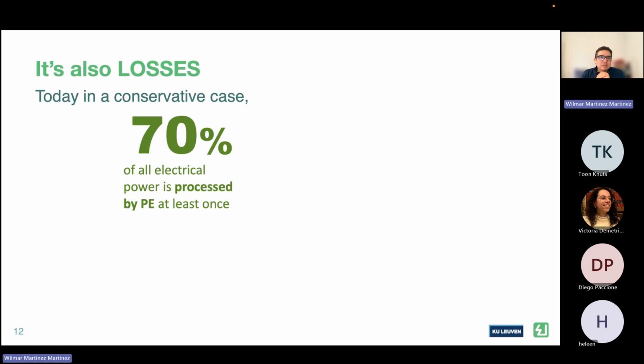Today, we mentioned that more or less from all the electric power that is actually being generated today, or all the energy, in other words, 70% of that energy is actually processed with a power converter or a power electronics device at least once, and that's quite important, that part of at least once. So imagine all the energy that we have around.